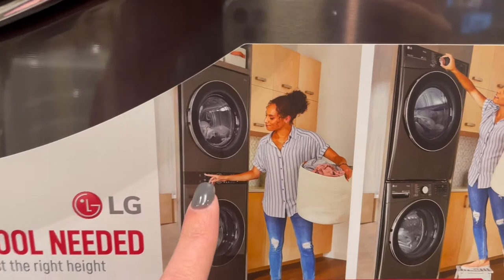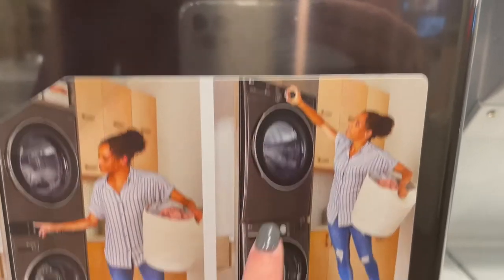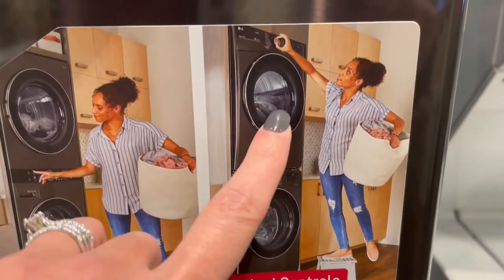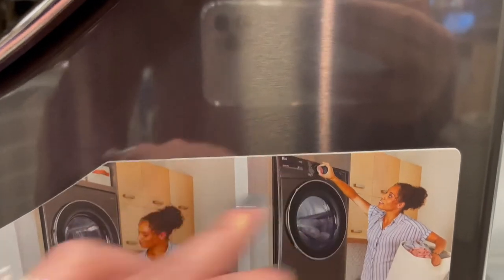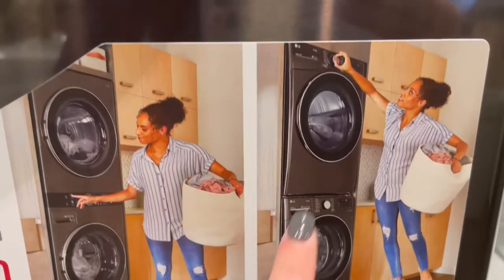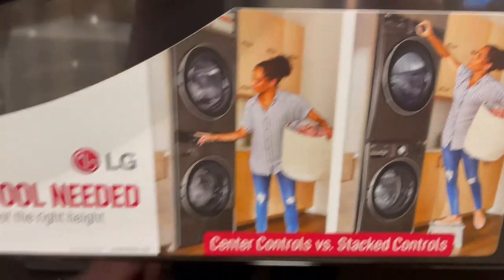But you can kind of see the difference here where they have centered controls versus this, which is how we had the washer and dryer in my master closet in our last house, where they were stacked on top of each other and they were just bigger, took up way more space, was a lot taller, and then you had to reach all the way up here for the controls, where now with this it's centered controls versus the stock controls, which I actually kind of like.